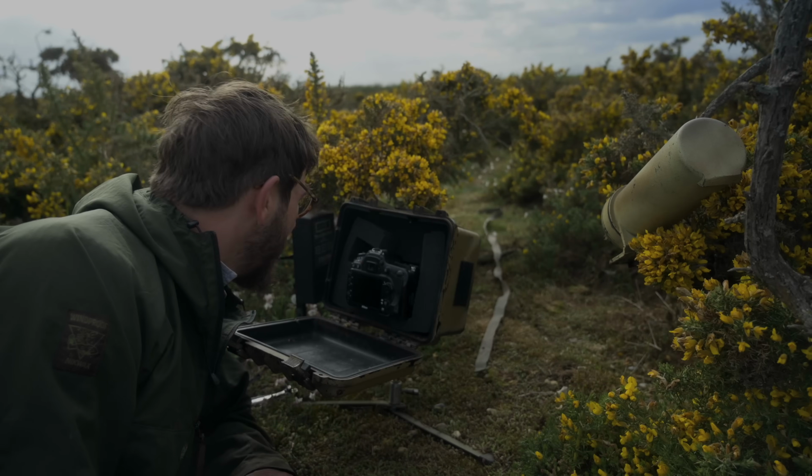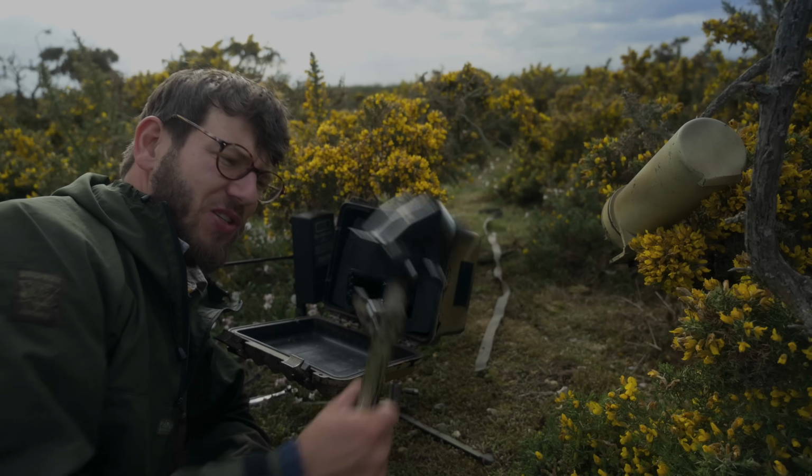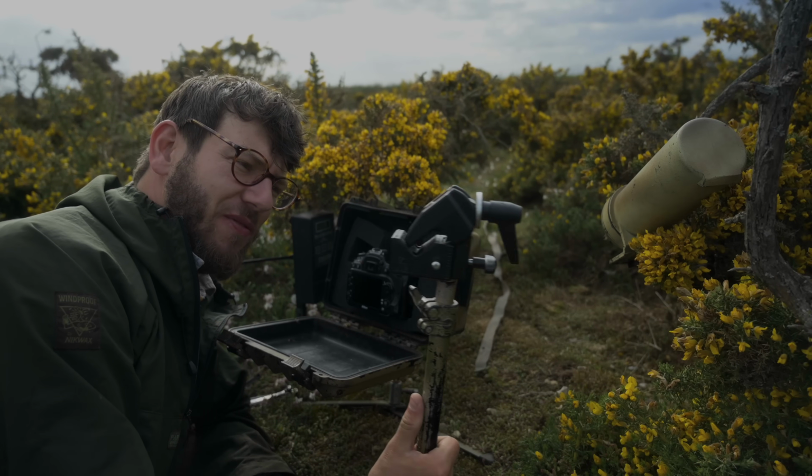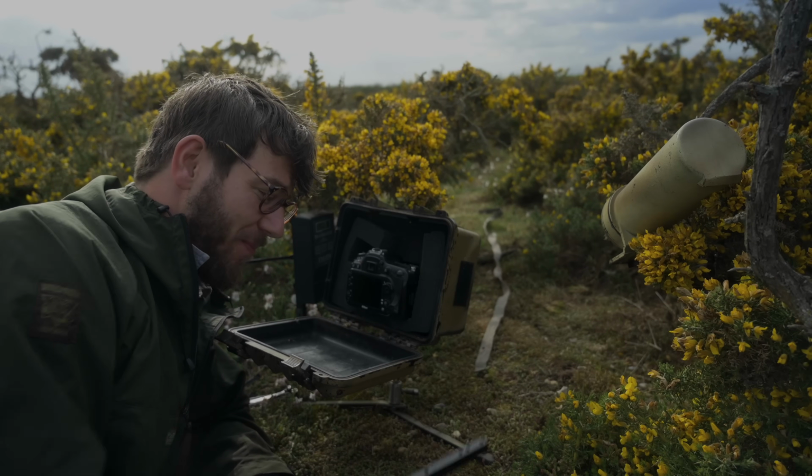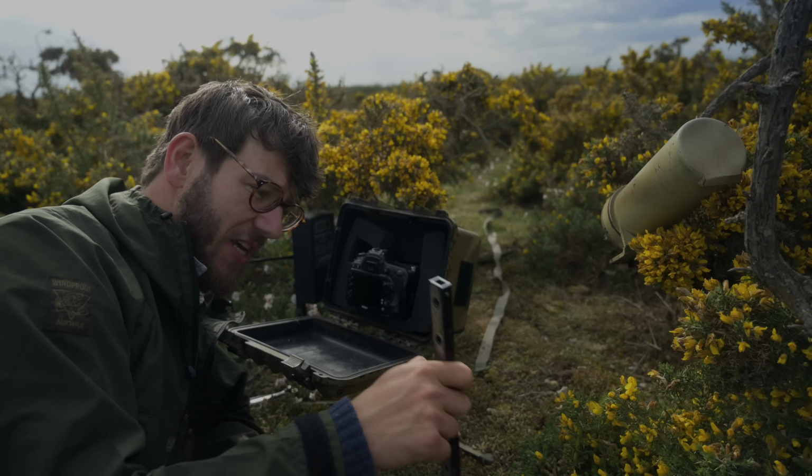I've been tinkering around for about 20 minutes, 30 minutes now. I had to use a makeshift hammer that I've made out of a Manfrotto Super Clamp and an arm. Really good because you can absolutely bang it in. Been banging in my mount stakes.